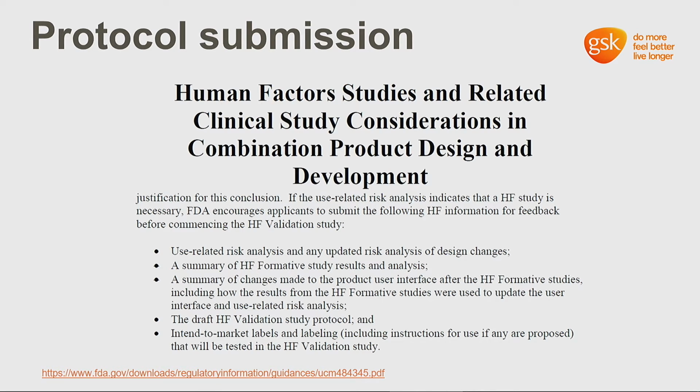And so for us, even though we've always done human factors and we've always done this development process, having this requirement means that we need to start a lot of these things much, much earlier than what we have done in the past, specifically around secondary packaging, because that's not something that's usually developed until quite late on, and you're going to go into commercial manufacture.